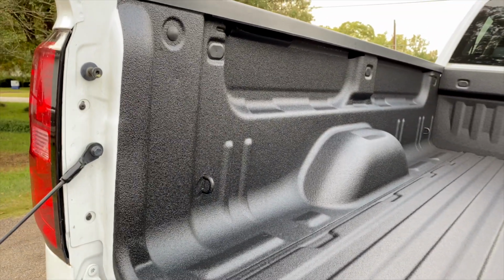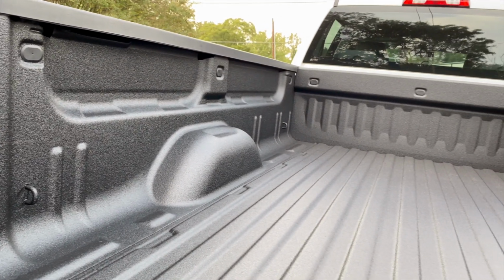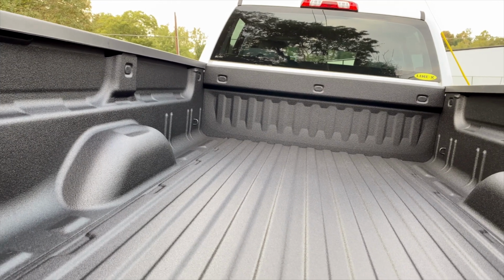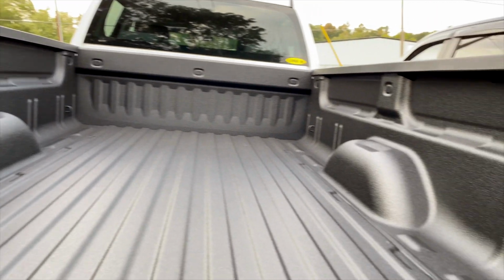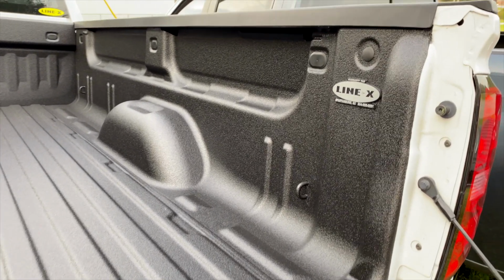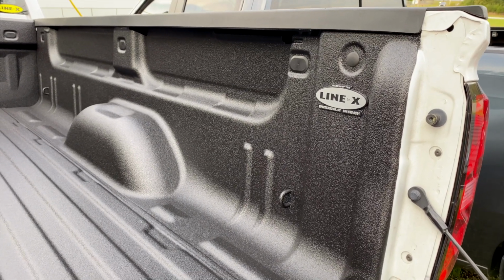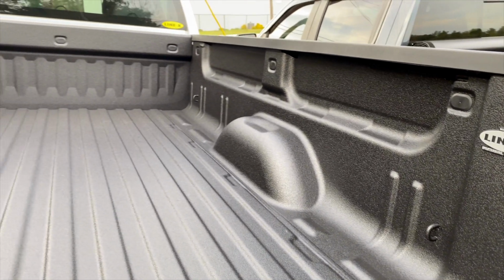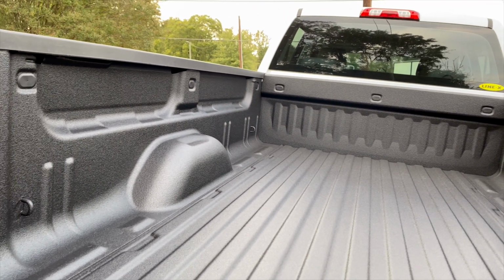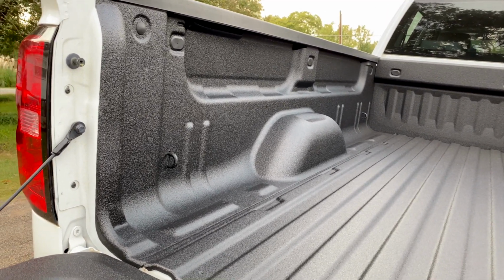Now, as you can see, they also coated the tie-down markers. Everything molded very nicely. You can see the shape and the lines of this bed very well now. And coming on around, everything's good. You still have access to your little plastic tabs if you need to install hooks all around the bed. They are not sprayed over. Very good quality, very great attention to detail.